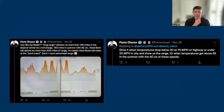This was a challenge posted on Twitter by this Facts Chaser guy. I assume he's just part of this Tesla Q crowd or anti-Tesla guys, and posts some pretty unsupported claims about Tesla not being good and this and that. So this is how we got here. He's claiming that the Model Y long range will deliver no more than 125 miles in the dead of winter on a full charge, or 160 miles in the summer with AC on. And I said, look, that's just patently false, and I could show you, but he did not believe me.